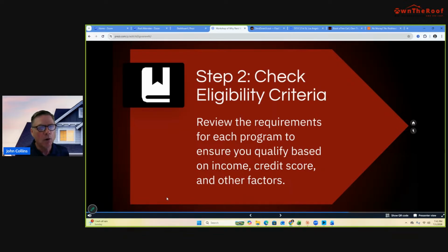So we are all about making sure that this whole process is as smooth as possible. There's always bumps in the road. I'm not going to short sell that. But what we try to do is smooth those out as much as possible by letting you see the potholes before you get to them. Okay. So the second step, we want to make sure that you are eligible for the programs.